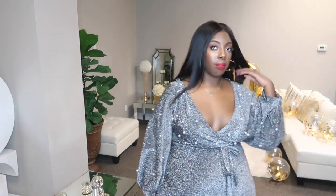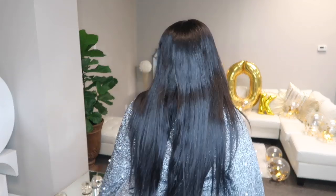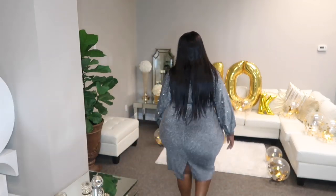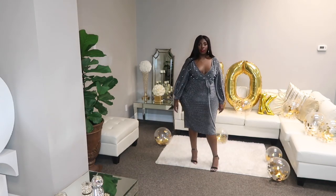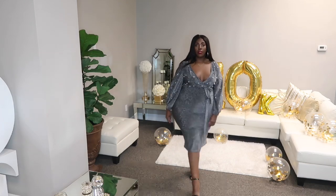Busty girls, have your way with this one as well, because as you see, there is a lot of room in the top for all that you got to work with and that I ain't got. But if you are hippier like I am, as you see, the stretch is great at the bottom, but the top is a little too big for your girl. Hopefully it'll work for you, even though it didn't work for me.